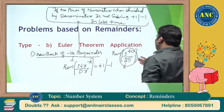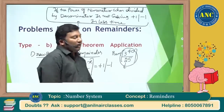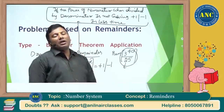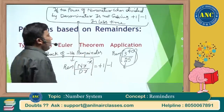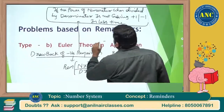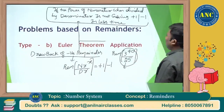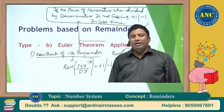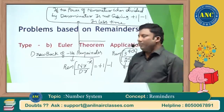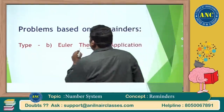See this question, 3 power 40 divided by 25. You are unable to determine which power of 3 when divided by 25 will give plus 1 or minus 1. So Euler has proposed a very interesting theorem to find out which power of the numerator. First we will discuss the theorem. I hope you understood the drawback of the negative remainder theorem.